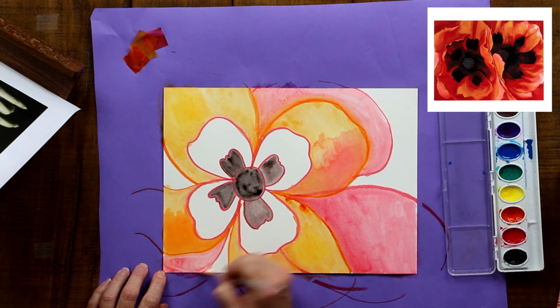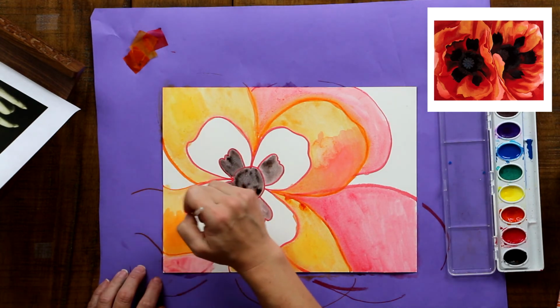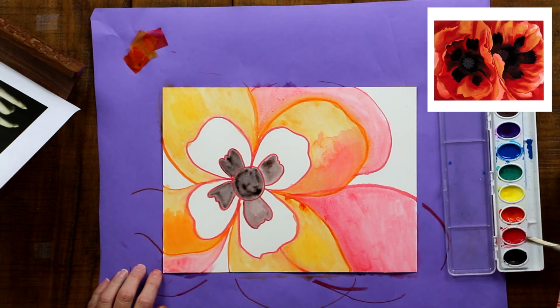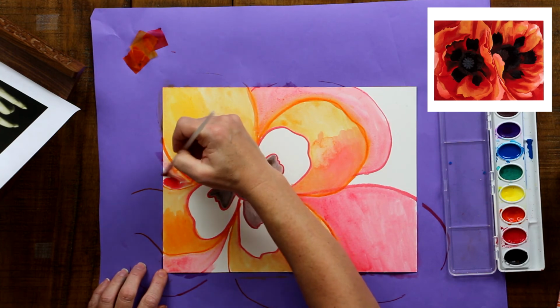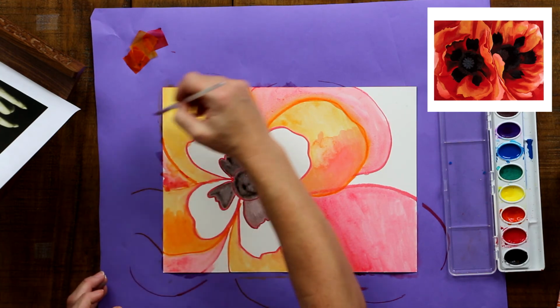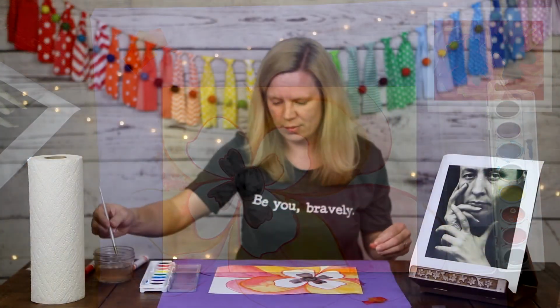All right. And then I know that I had said that this red petal was going to go behind that orange, but I actually do think I'm going to paint this in as if there were a complete red petal right here behind the orange. Okay, there we go.